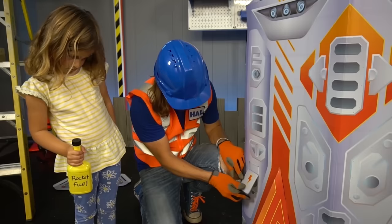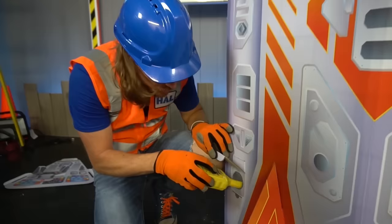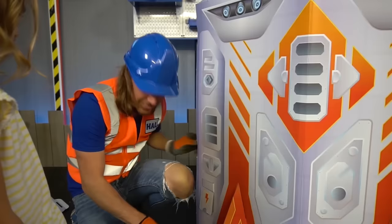It's the gas tank. And you had the rocket fuel? Rocket fuel. Oh, here we go. We're filling it up. Yes, sir. All right, there it goes. We're all set. You ready to get in that rocket ship and go to outer space? Let's go.